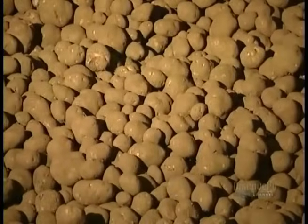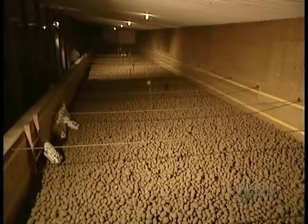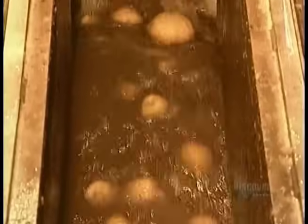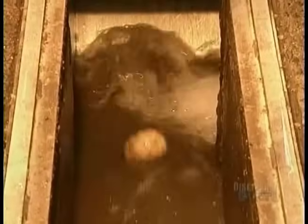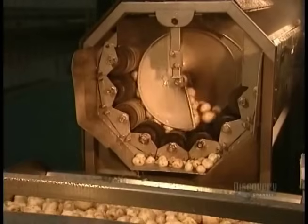Potato chips have since become the consummate snack food. They have to be made with fresh potatoes, no more than 24 hours old. Otherwise, the chips will have black spots. After a brushing machine removes the dirt, the potatoes travel along a water canal to the peeler.